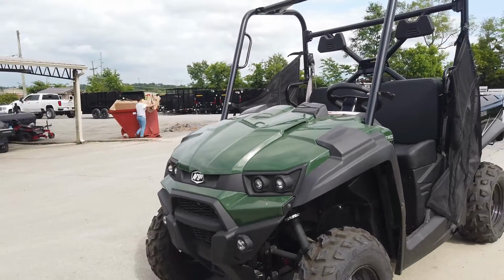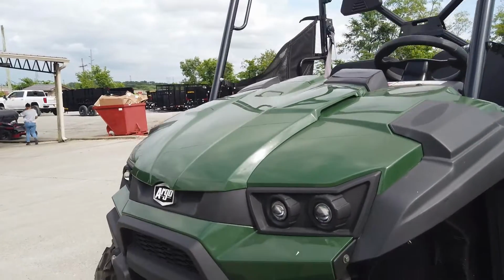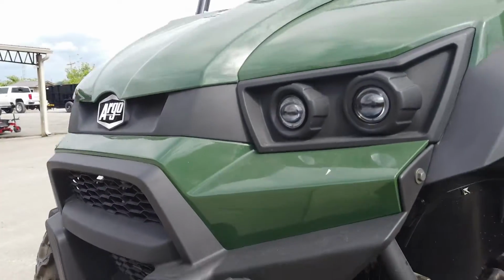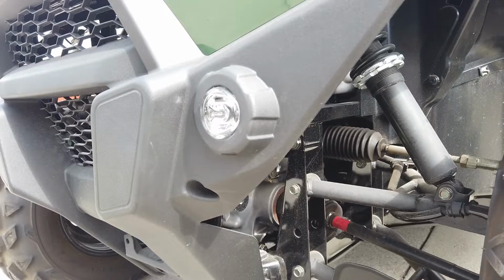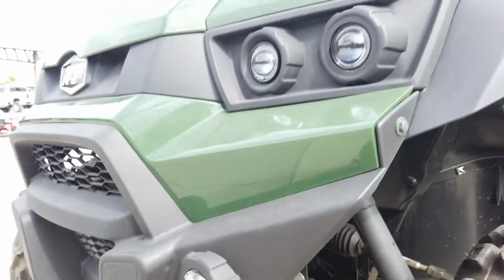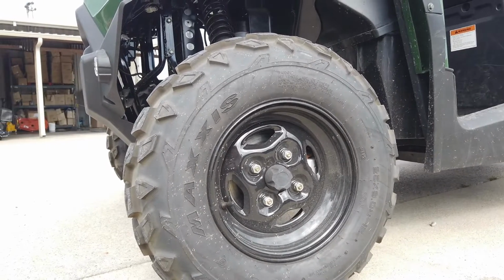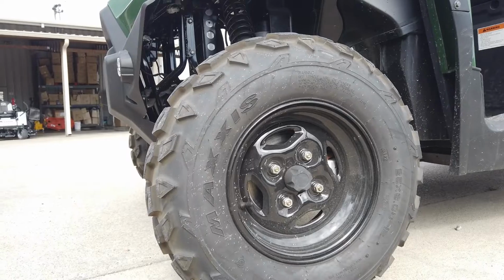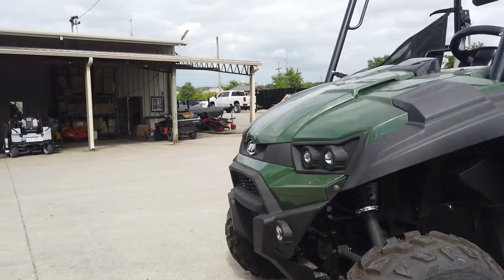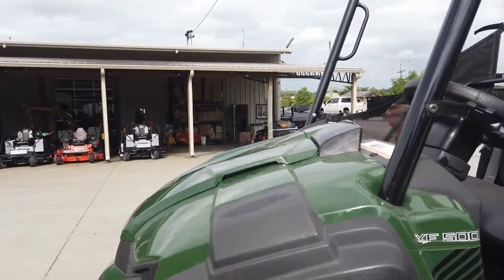This side-by-side has a 31.5 horsepower EFI engine with a liquid cooling system, along with our independent double A arm front and rear suspension with 7.5 inches of travel and 10-inch ground clearance. This side-by-side also has the 25-inch Maxxus off-road tires with steel wheels. We have a front lock differential along with the electronic 2WD and 4WD lock drive system.